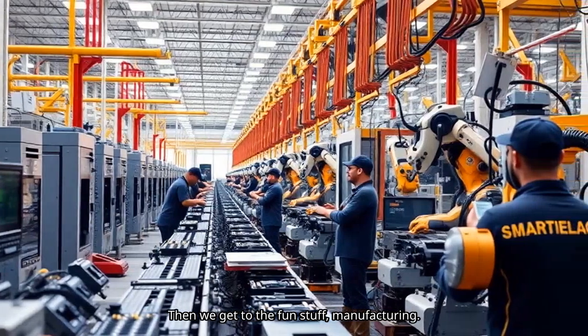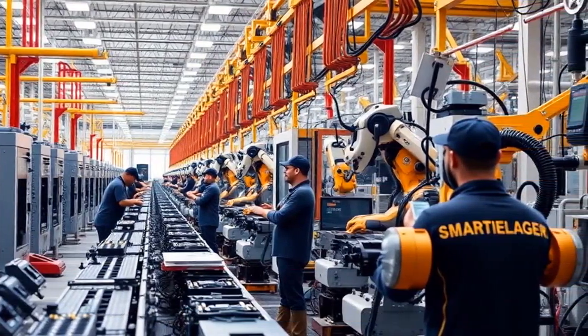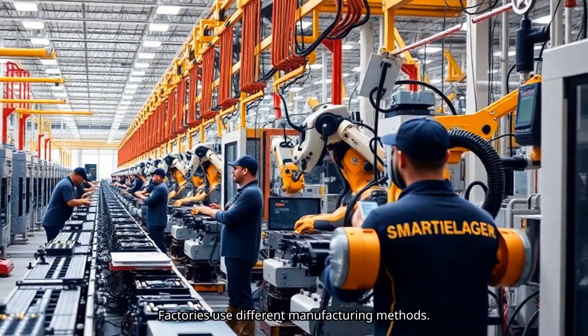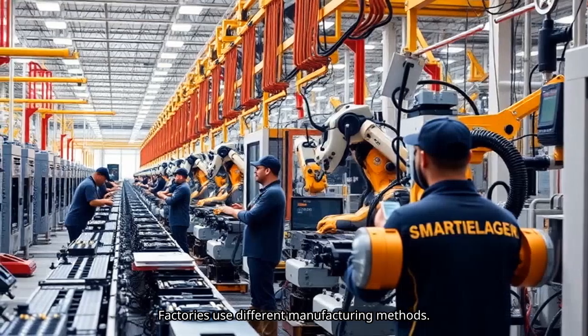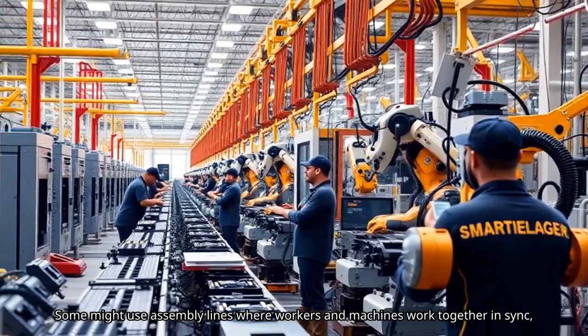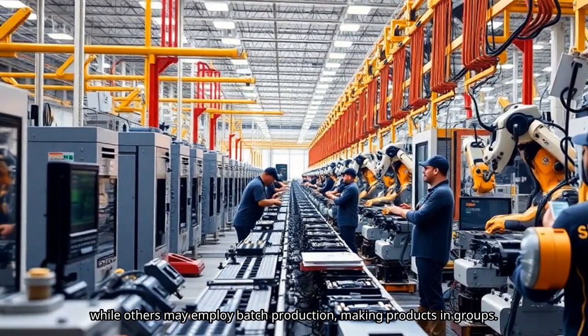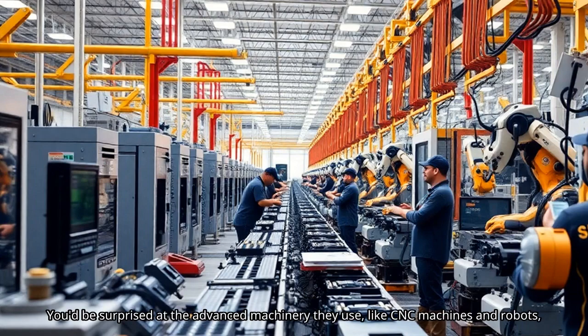Then we get to the fun stuff, manufacturing. This is where the actual magic happens. Factories use different manufacturing methods. Some might use assembly lines where workers and machines work together in sync, while others may employ batch production, making products in groups. You'd be surprised at the advanced machinery they use, like CNC machines and robots, which help make the process faster and more efficient.